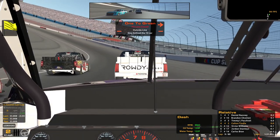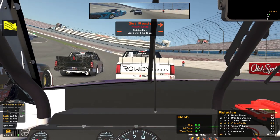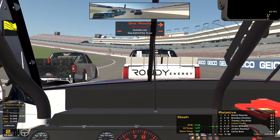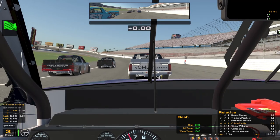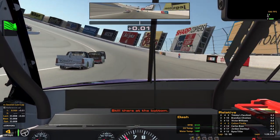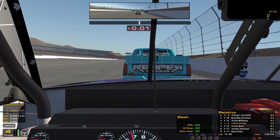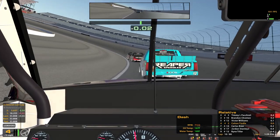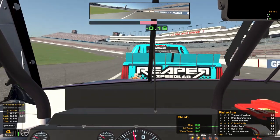But this is looking familiar. We'll do it again. Going green. 71 lap race now, essentially. The pace car is in. Green flag. You're back in fourth position. Inside. P4. Still there. This guy's gonna get to our inside. Clear. File in. Alright. Good stuff. That's perfectly fine. Would love to just get some laps done. Getting checked up a little bit though, being nose to tail.